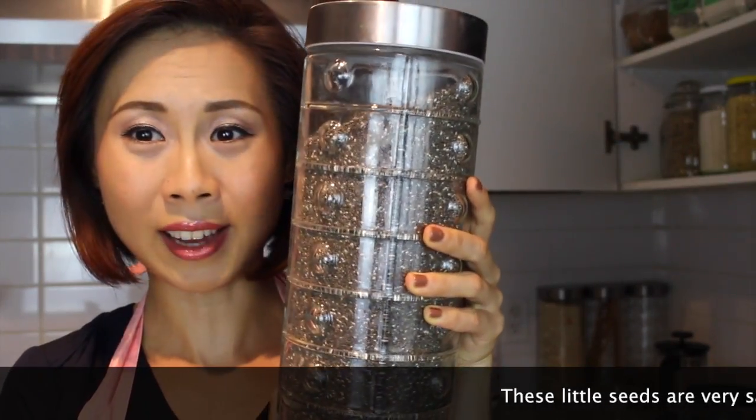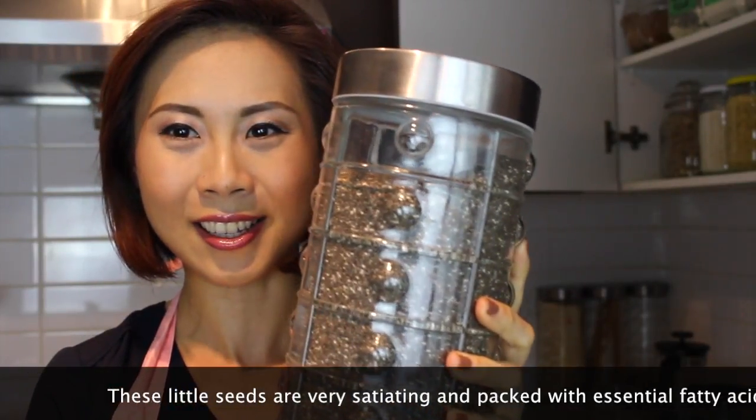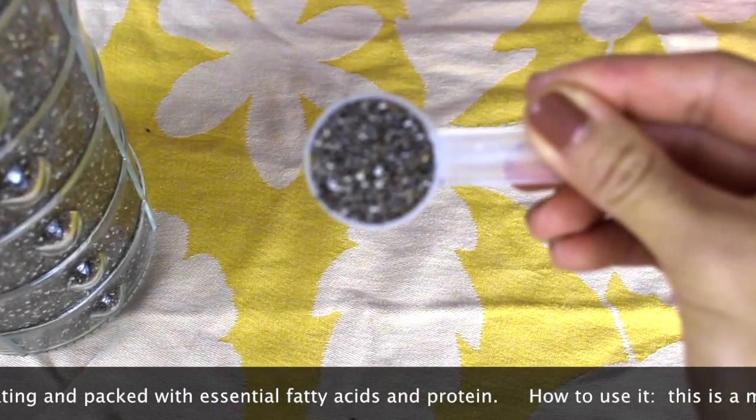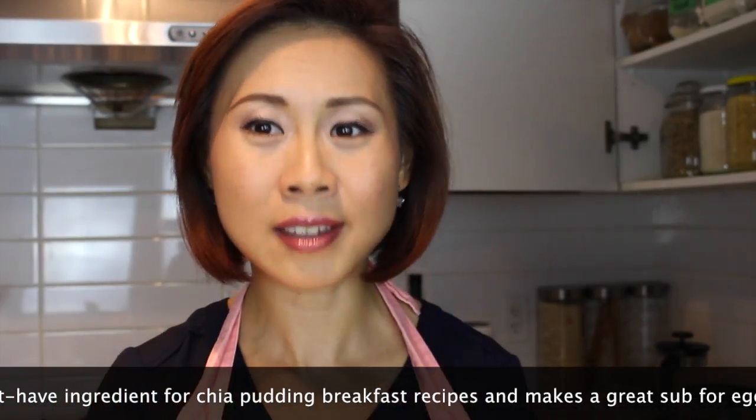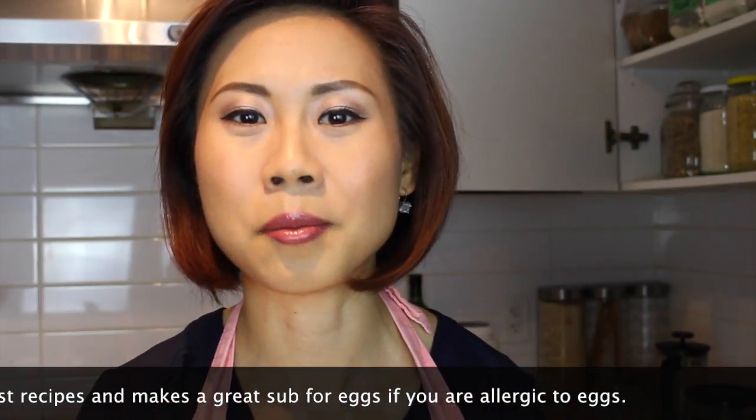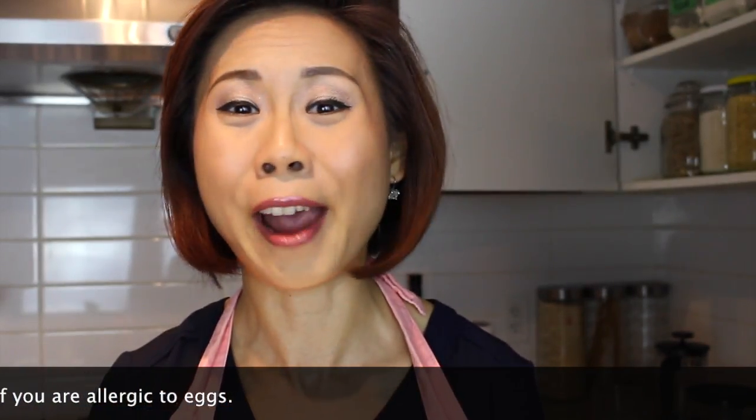Another ingredient that you see I have a lot of is chia seeds. These little seeds are packed with protein and essential fatty acids, making them very satiating. This is one of the most indispensable ingredients in my pantry. Chia seeds make great chia pudding for recipes or a healthy snack for any time of the day. I also love to use chia, especially when I'm making a vegan recipe. Chia seeds also make a great substitution for eggs. So if you're someone who's sensitive to eggs, don't worry, you can still create recipes with this substitute. Just use 3 teaspoons of these with the same amount of water, soak them for 10 minutes, and you will get a chia egg.